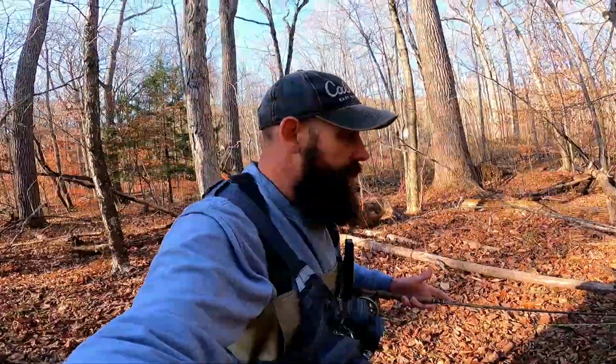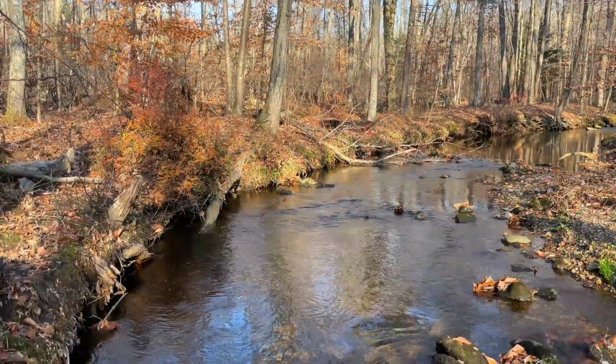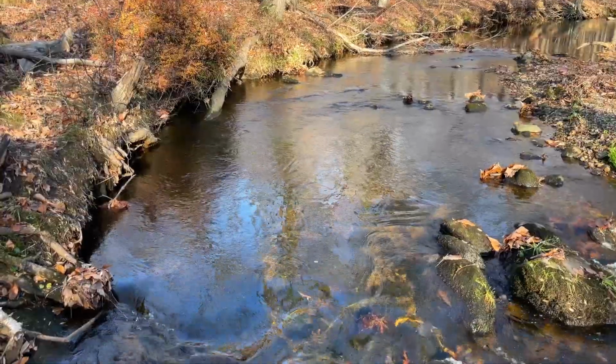I was really pleased to see a fish actually rise in that last pool. You know, unfortunately, I'm using pretty much a giant stimulator for my dry fly. I was doing that because I really didn't anticipate anything rising. So the fact that something rose is amazing. It's not surprising I didn't get a good hook set because this dry fly is giant.